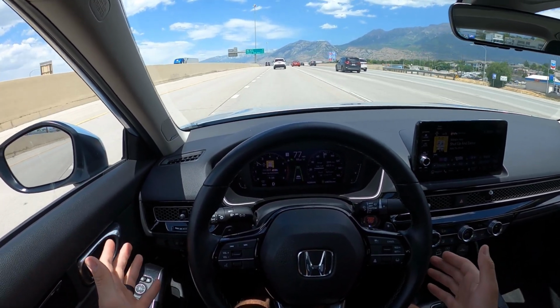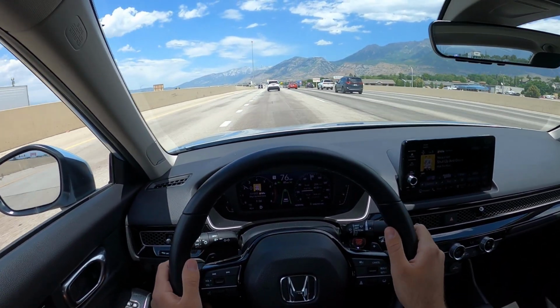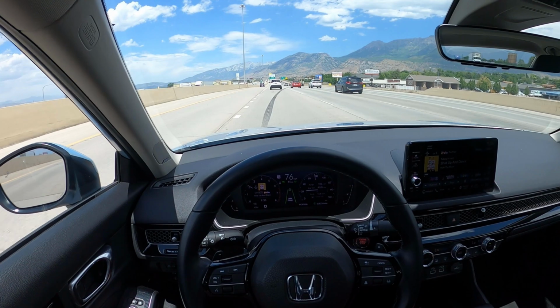It'll take a second before it gives me a warning. There we go, steering required. And then you have to grab with this one. So this isn't a system where you can just lightly touch with your hand.